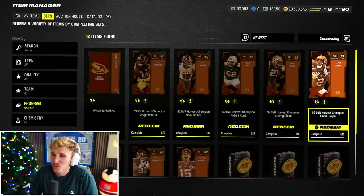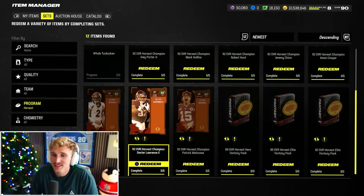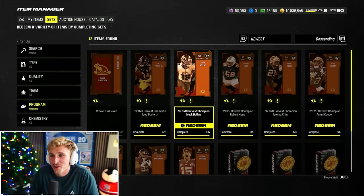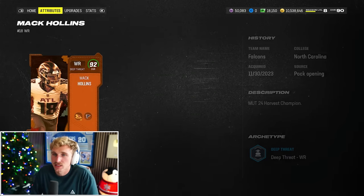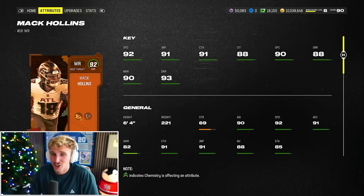I kind of want Amari Cooper. 92 Amari Cooper looks nice. Robert Hunt looks nice. Mac Hollins? I really go Mac Hollins over Amari Cooper. We got to go Amari Cooper. I think I did him before I reset the team, though. I did Amari Cooper. Yeah, we're going to go Mac Hollins. Hell yeah. 92 overall Mac Hollins. Get a brand new wide receiver. 92 overall Mac Hollins. 92 speed. Oh, he's 6'4"? Mac Hollins is 6'4"? 92 speed, 6'4". We made the right decision.